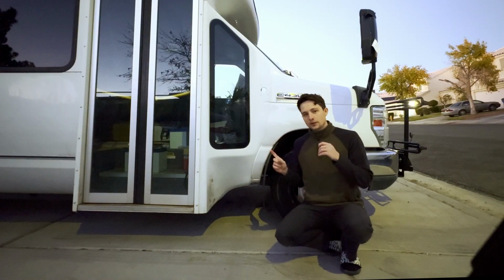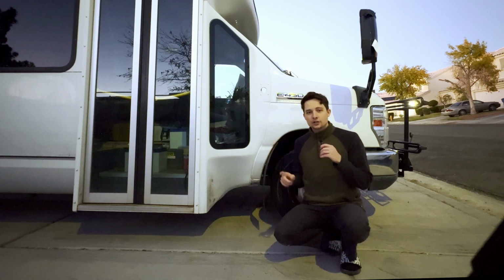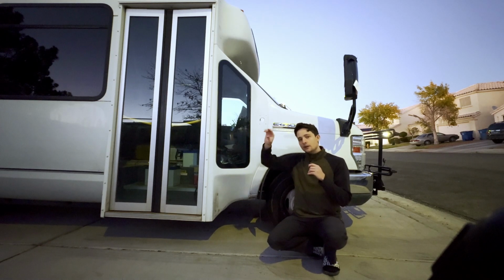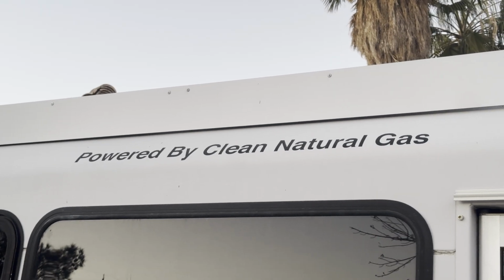If you live in California, there's a lot of CNG stations because California has a lot of CNG incentives. That's why if you live in California, you'll see that a lot of buses have "powered by clean natural gas" at the top of the bus, just like this one.